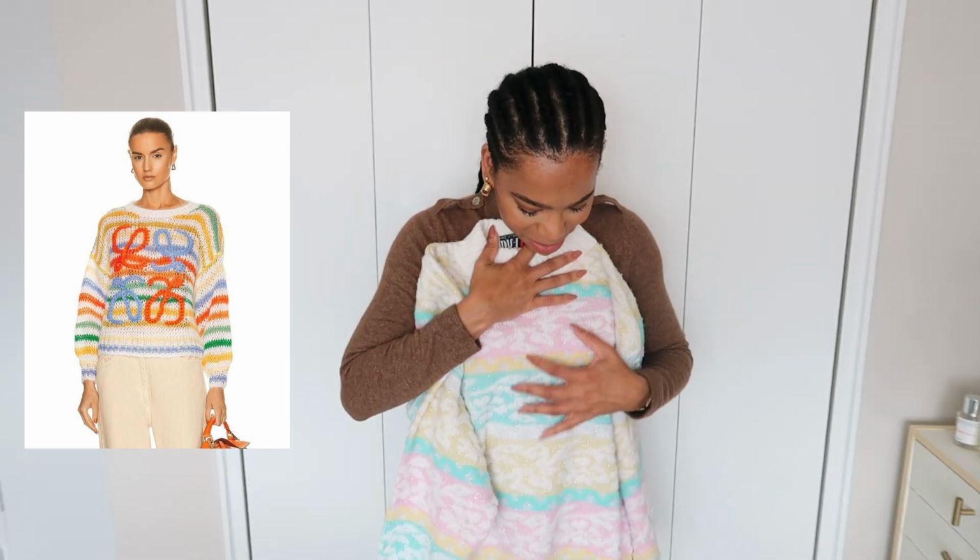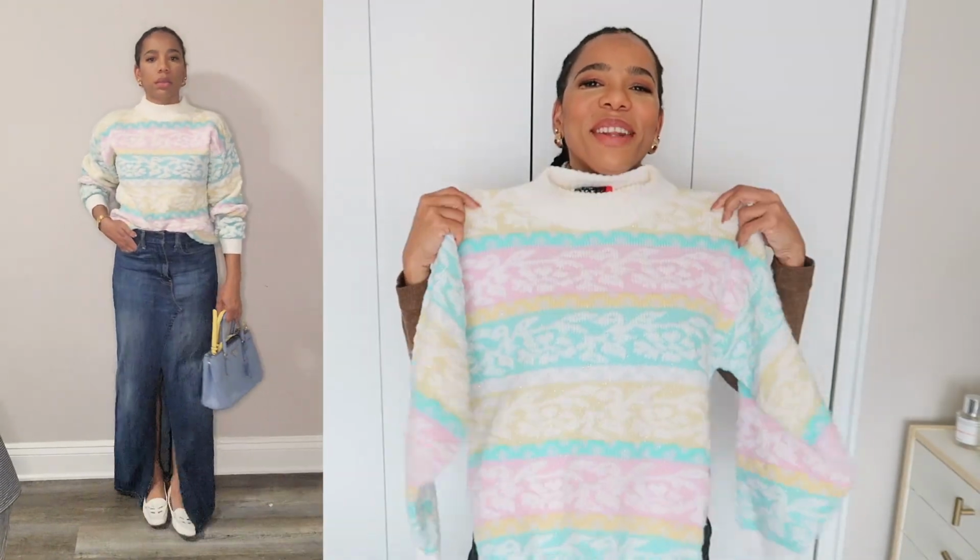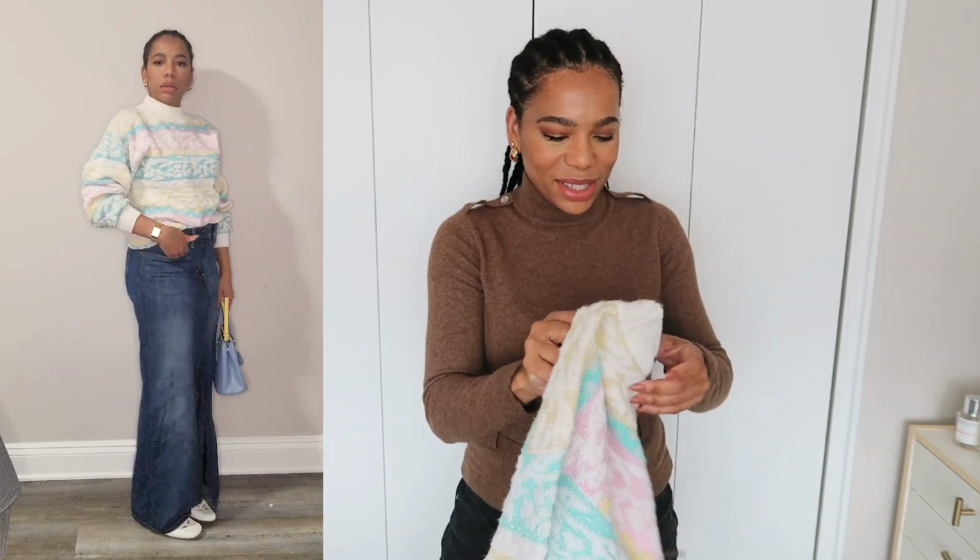So although there wasn't a lot to choose from, I was very excited when I found this. I've been looking for a Loewe dupe. It's a little more pastel, but it's spring, so pastels is perfect. We do have that little light blue, we have the little light yellow, which are trending all in here, but it definitely gave me a Loewe sweater type vibe. So this was a fun find in the middle of everything else, and these two weren't so high priced.